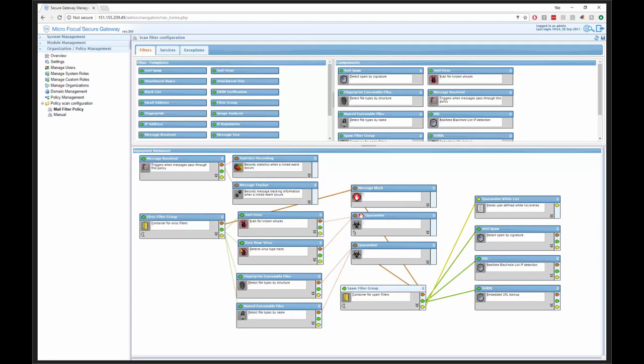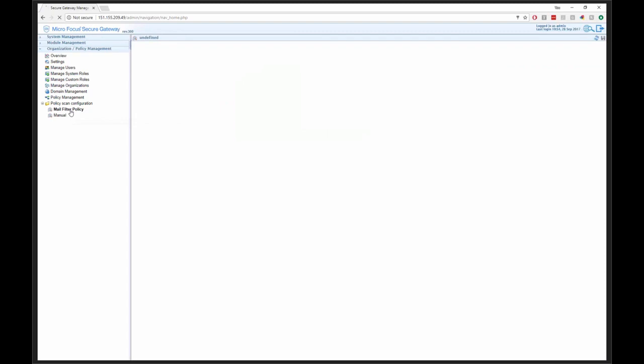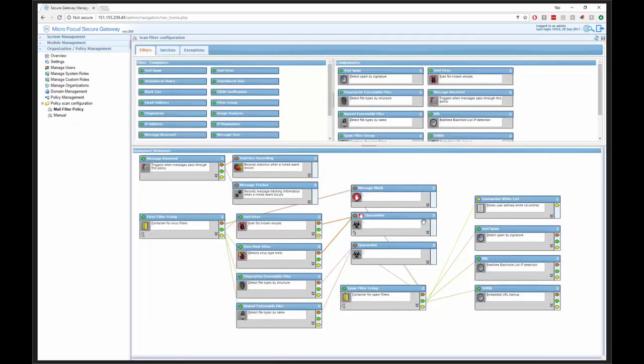So with the wizard approach, everything's already set up for you compared to a manual filter policy. You can see that in this bottom section, there's nothing set up. So there's no actual tests or services that are going to be run if this policy is ever used. So that's why we always like the wizard approach, because it sets it up, and right out of the gate, you're going to be stopping spam and viruses and some of the known attachment and fingerprinting files.